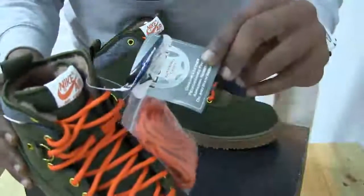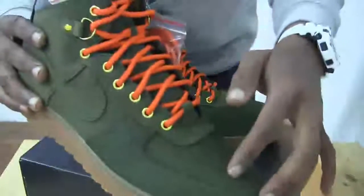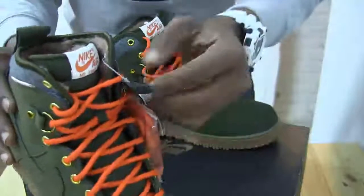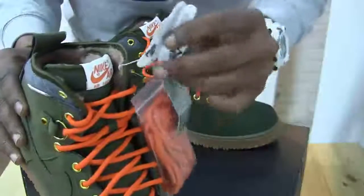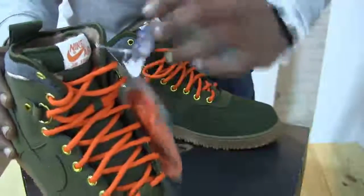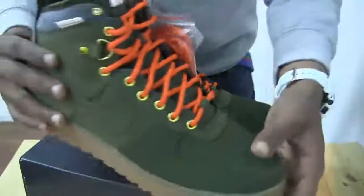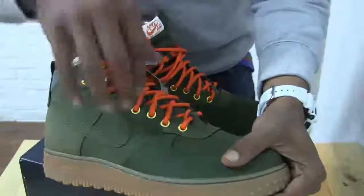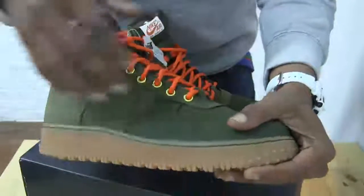Just your Tech Tough tag talking about the materials that I just went over for you guys. And then basically inside this little tag here, it talks about the water shield technology. You can open that up when you get yours. You can read more about it. But it talks about how the water and different elements are reflected off of the shoe. It doesn't go in the shoe or stain it. There's no abrasions, and so on and so forth.